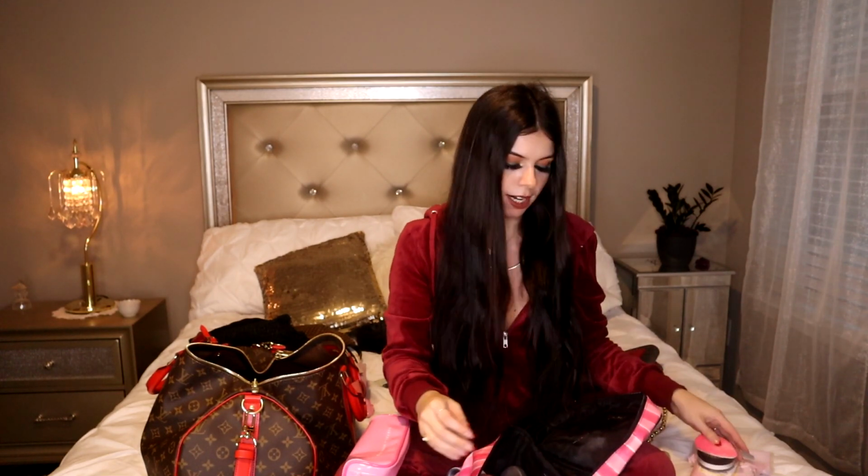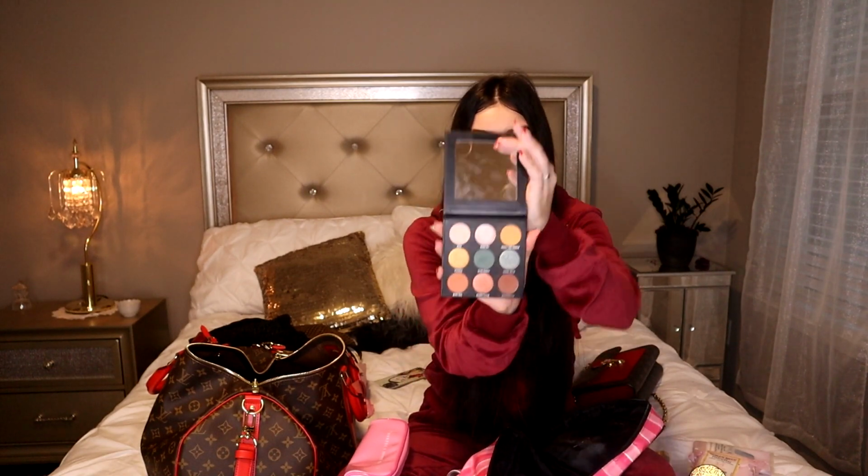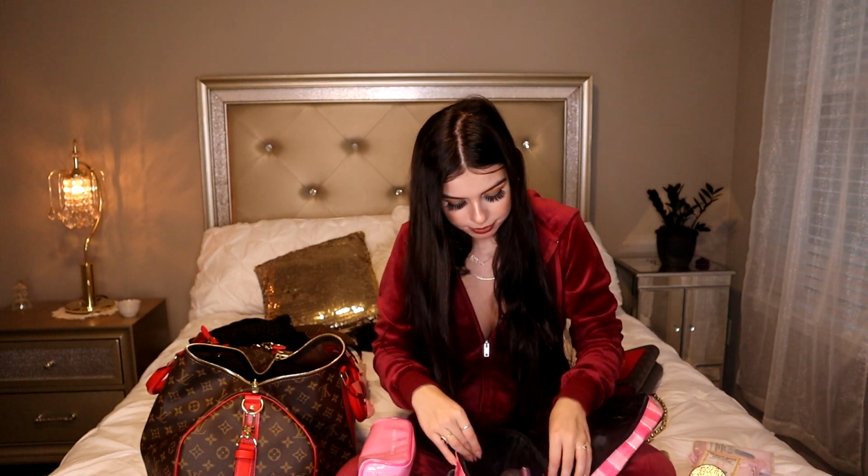Then I have my foundation, my baking powder with the baking sponge thing, the applicator, my eyeshadow primer with my eyeshadow palette, and I packed the Blue Honey palette because this is the one that I have been using so much. I'm literally wearing it right now. I wear this one like every day now. I'm obsessed. I did a makeup tutorial on this palette if you want to watch that, if you're interested.